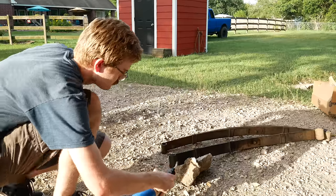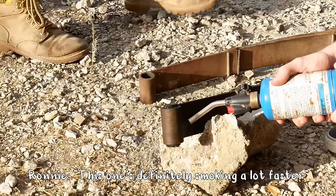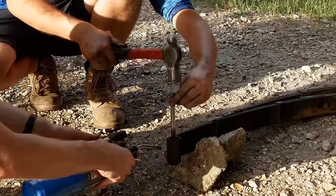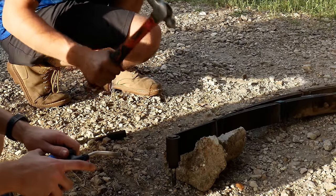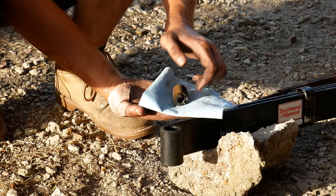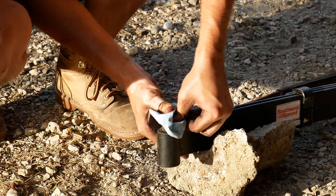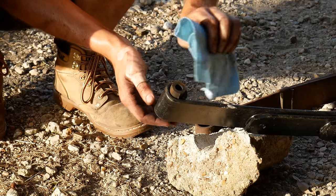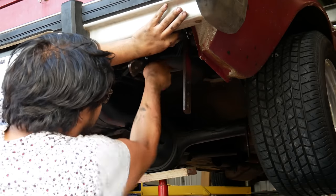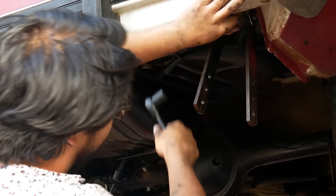It'll be so boring! Just like on the driver's side, Ronnie used the torch to free up the bushing. This one's definitely smoking a lot faster. The technique that ended up working on both sides was hammering in a bolt to get it moving, and then switching to a socket to push it the rest of the way out. And once again, we'll flip those 40-year-old bushing halves inside out to restore them and get them pressed back into the new leaf eyelet. Once again, we'll loosen the top shackle bolt in order to install a washer and lock nut.